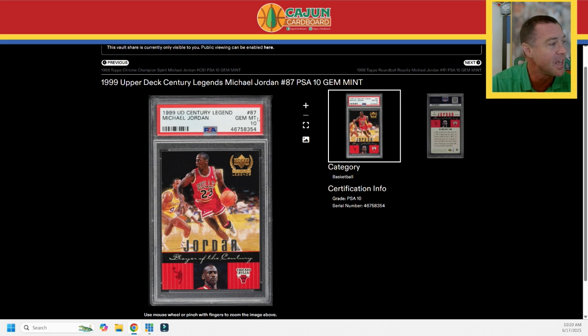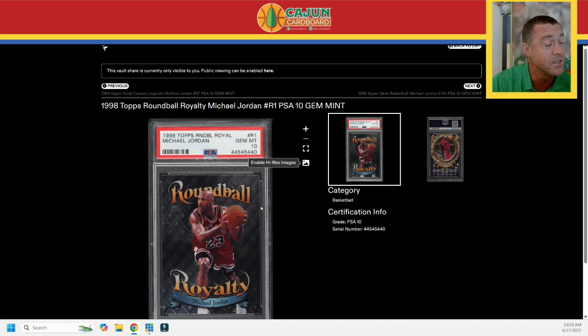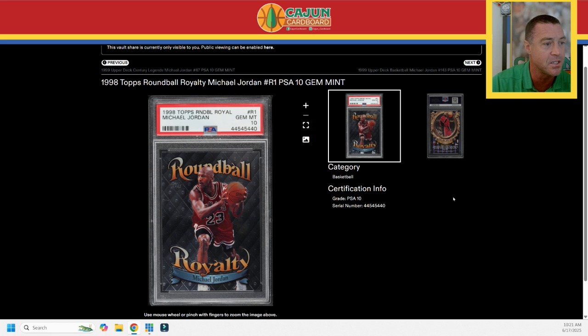99 Upper Deck Century Legend, number 87. Again, Byron Scott in the background on that one as well. Those are tough to grade. Round Ball Royalty without the coating, base only. So this is not the refractor.